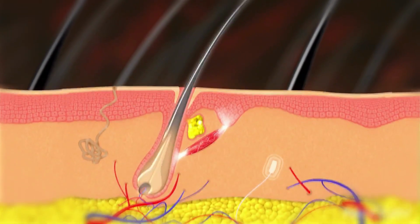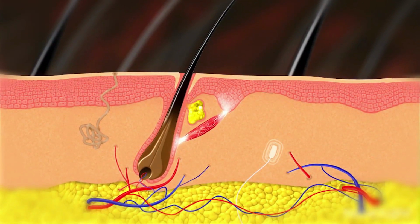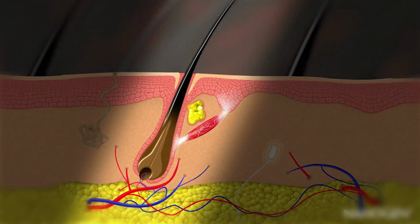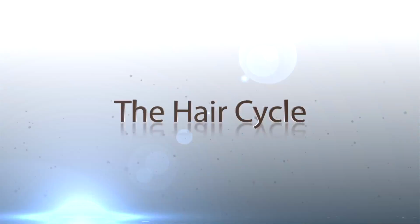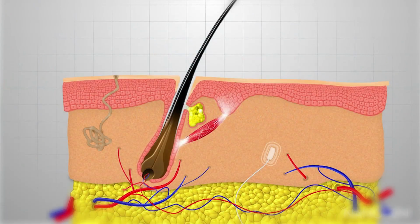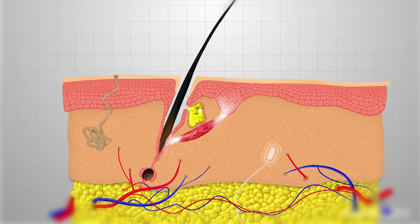You can see that the hair, skin and blood vessels form a quite complex structure. This is called the hair follicle. The hair cycle. Hair has a natural cycle.